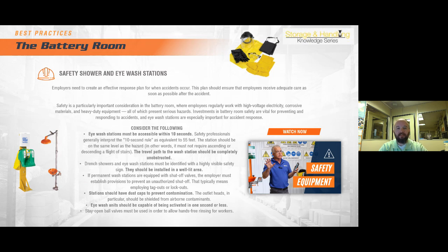In the States, we always have to have at least one shower and eye wash combination, not just an eye wash or just a shower. It has to be a combination unit, given the many different things that can happen. This allows them to get the acid off their body and their clothes, as well as flush their eyes if an accident did happen.